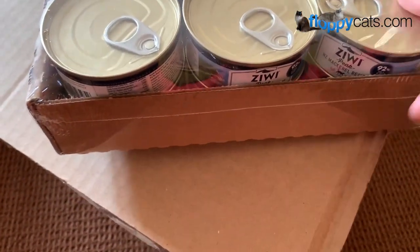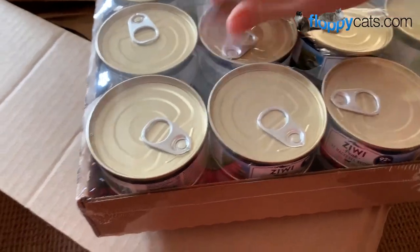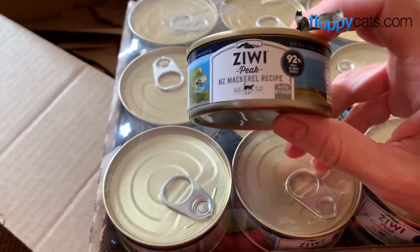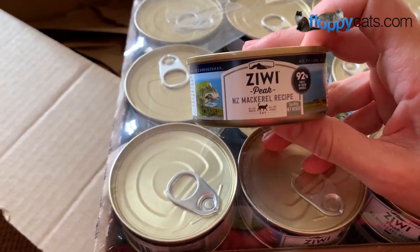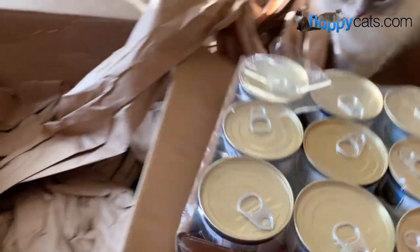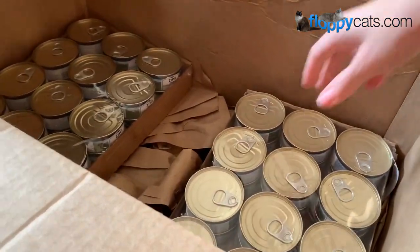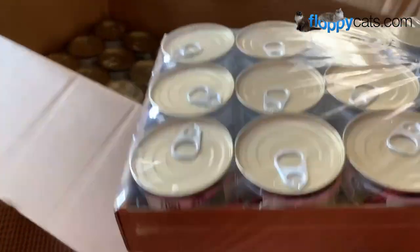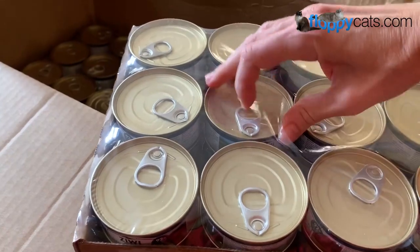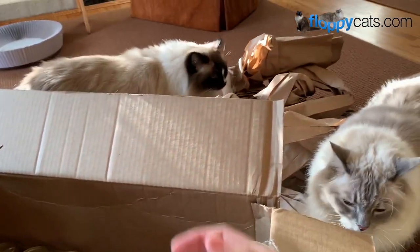However, this is the new one that we haven't really gotten into, the new flavor. Ziwi Peak is a canned cat food from New Zealand, and this is one of their new recipes. It's a New Zealand mackerel recipe. But within this box are the two flavors that my cats really, really like and they thrive on. This one is the rabbit. This is the one that Charlie likes a lot. So, New Zealand rabbit and lamb recipe, and that's my Charlie.